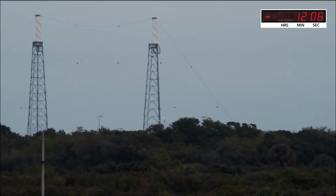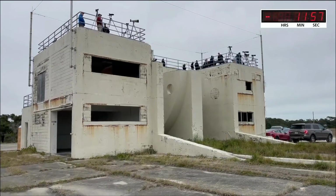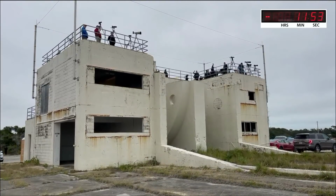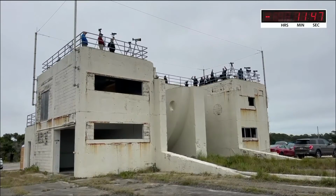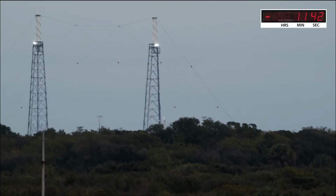Now T-minus 12 minutes and 3 seconds. We're positioned on the roof of an old blockhouse at Launch Complex 9 at Cape Canaveral Space Force Station. This view shows the immediate viewing area around 1.7 miles away from Pad 46. We're looking to the northeast toward the launch pad. Again, this is our location where we're broadcasting from today. The countdown now passing T-minus 11 minutes and 40 seconds. The pre-launch poll is just a few moments away.